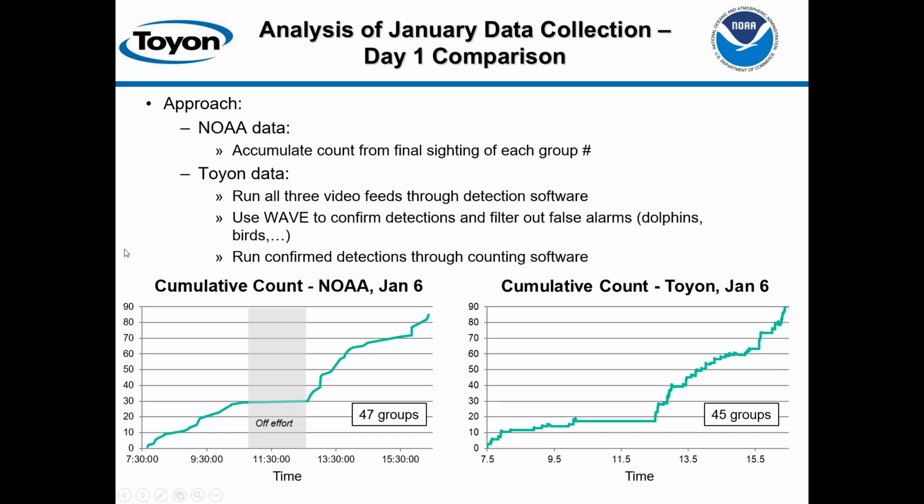There was a group of observers, basically humans on station with binoculars, counting the whales going by as they've done historically for an extended period of time. They created their count, and you can see in the lower left graph their count versus time during the day, and the vertical axis is the number of whales. They estimated 47 groups and a total of about 85 whales.